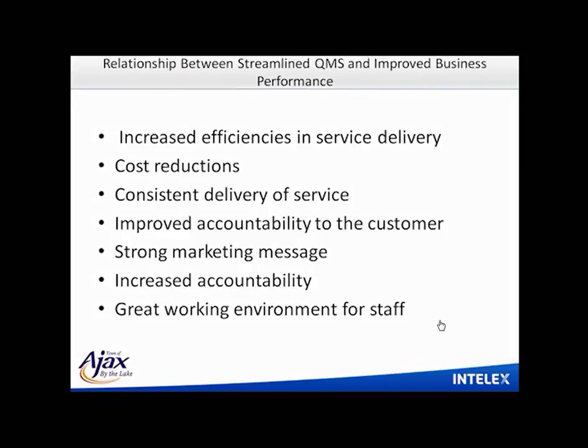Certainly, one of the last bullet points we talked about was the relationship between a streamlined quality management system and improved business performance. Some of the things we've been able to see, to sense, and most importantly, measure, are increased efficiencies in service delivery. We talked about the STARS program, the fact that it was a cost management system, and we know, based on documenting those cost savings and efficient ways of doing things, that it has built-in savings as we moved along.